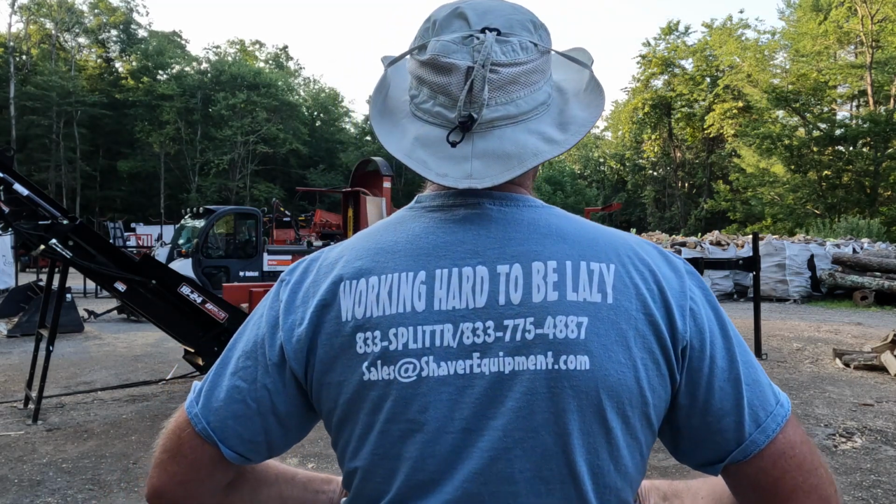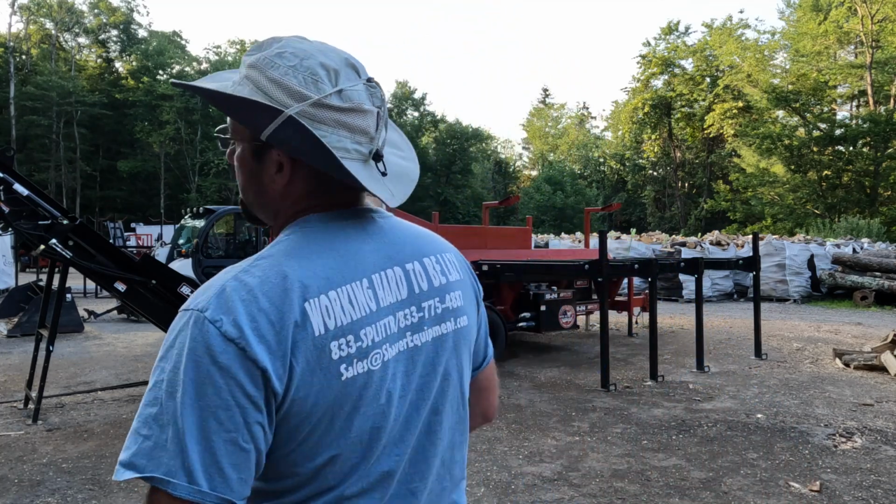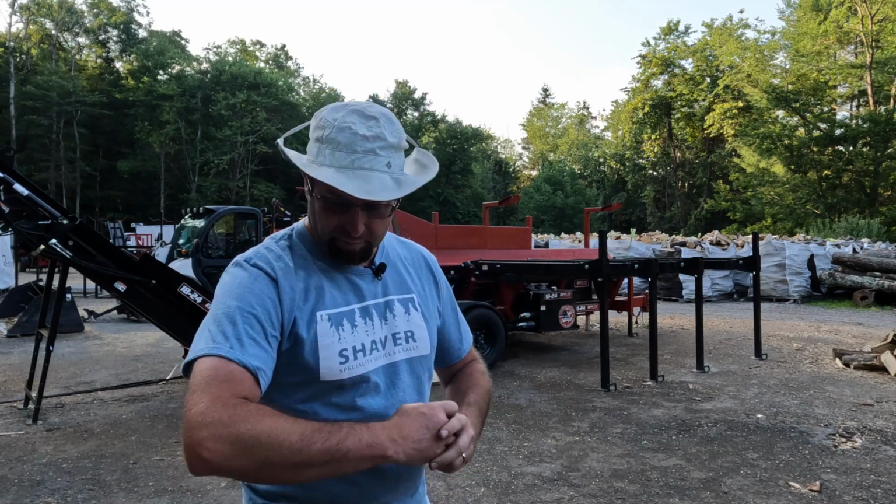So we have a whole bunch more of these t-shirts that are being made, our classic working hard to be lazy t-shirts. I'm going to do them up in a darker gray, that way the bar oil doesn't show up quite so spotty on the light blue.